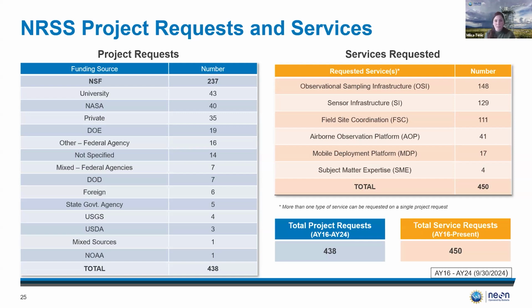Many folks coupled that idea with the opportunity for the macrosystems solicitation. And while that solicitation is no longer available, there are other avenues within NSF for you to leverage NEON resources. Following NSF, you see university funding and NASA funding driving a lot of these project requests. Following that, we have private funding and then several mixed kind of money buckets. There's also been 6 requests with funding identified as coming from foreign entities, which is interesting to note.